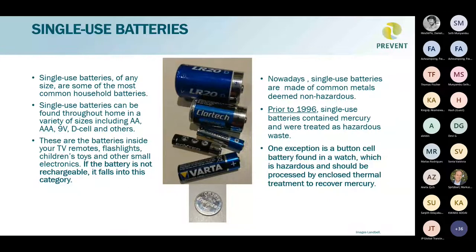One thing to know as well is prior to 1996, some single-use batteries were containing mercury. So now this is something that should not happen anymore. Hopefully, it's not possible to find them anymore in the batteries collected that you will receive eventually. There are some exceptions, I will show it to you later. There is a type of button cell battery where it's possible to eventually find some mercury. It's kind of easy to recognize by its shape.